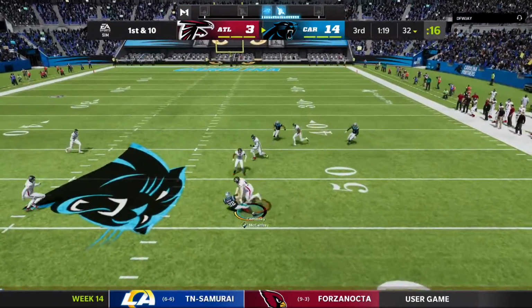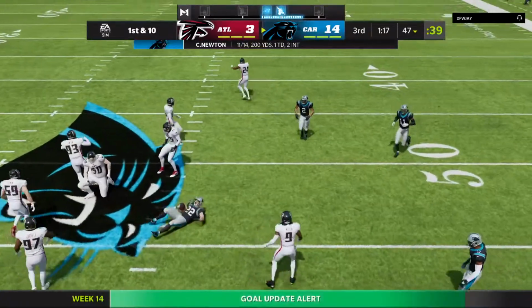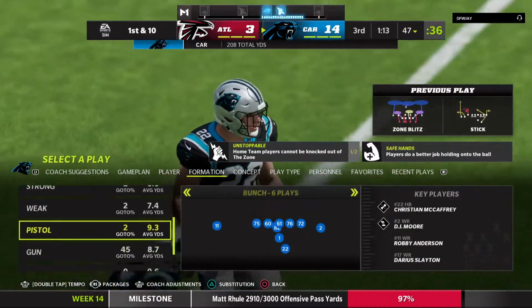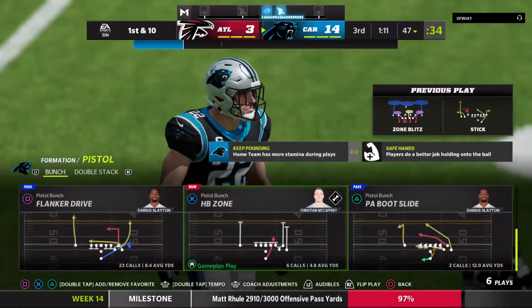Newton on first down, and he's got McCaffrey open, complete. And he slips up past the 45 before being tackled. Give him 15 there, and the Panthers have a first down.